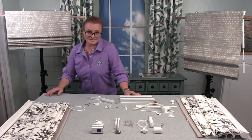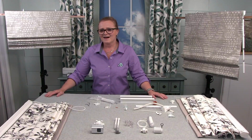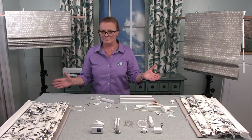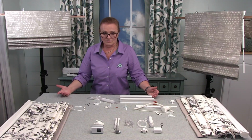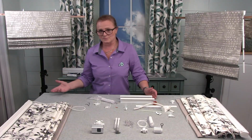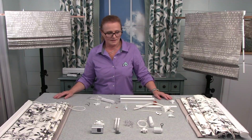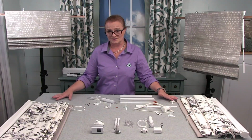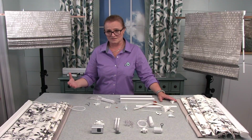So when I say that this is scientific, believe me, it really is. The shade operates on a very well calculated balance between weight and tension. The tension comes from a spring, of course, and the weight is the weight of your shade. I need you to understand that, and this will explain why the weight of the shade is very important.